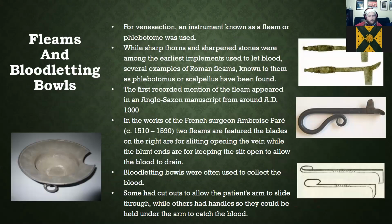Fleams and bloodletting bowls. So our second type of cutting device. There are a couple different types of bloodletting, and I just kind of focused on fleams, which is not scarification. Scarification, they have tools that have a bunch of little sharp bits that go over the skin and make little shallow cuts and nicks, whereas fleams were made to actually open a vein.